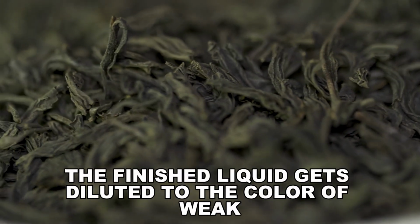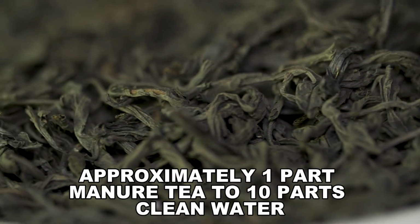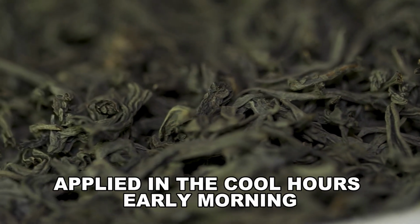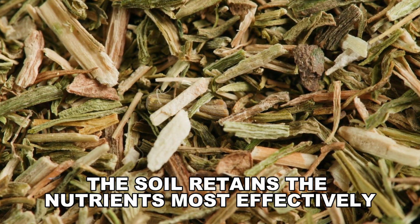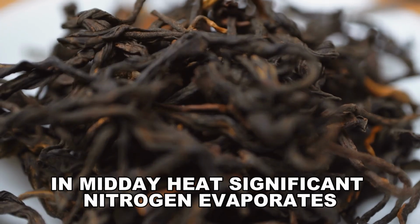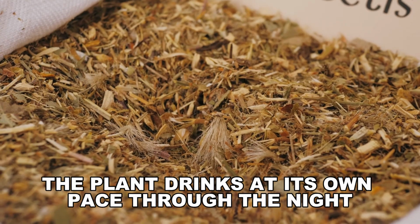Once brewed, the finished liquid gets diluted to the color of weak iced tea, approximately 1 part manure tea to 10 parts clean water, before it touches any plant. Applied in the cool hours, early morning or the last hour before sunset, the soil retains the nutrients most effectively. In midday heat, significant nitrogen evaporates before roots can absorb it. In the cool of evening, the plant drinks at its own pace through the night.